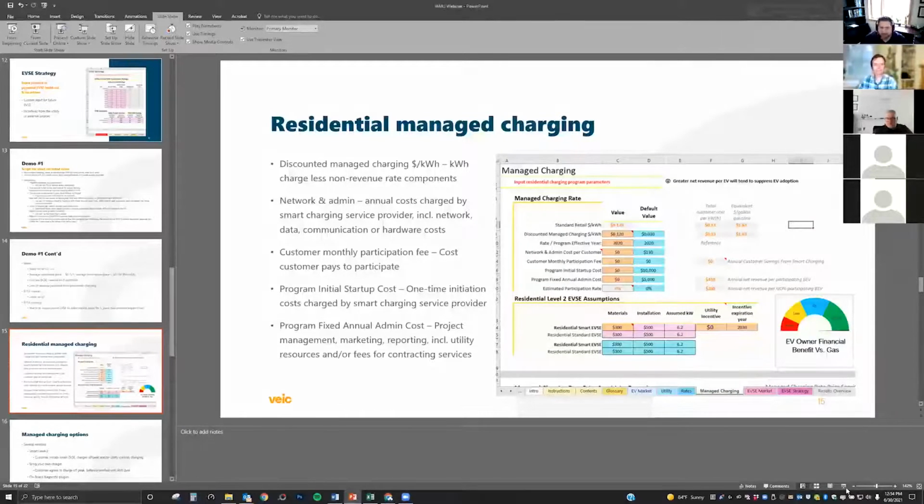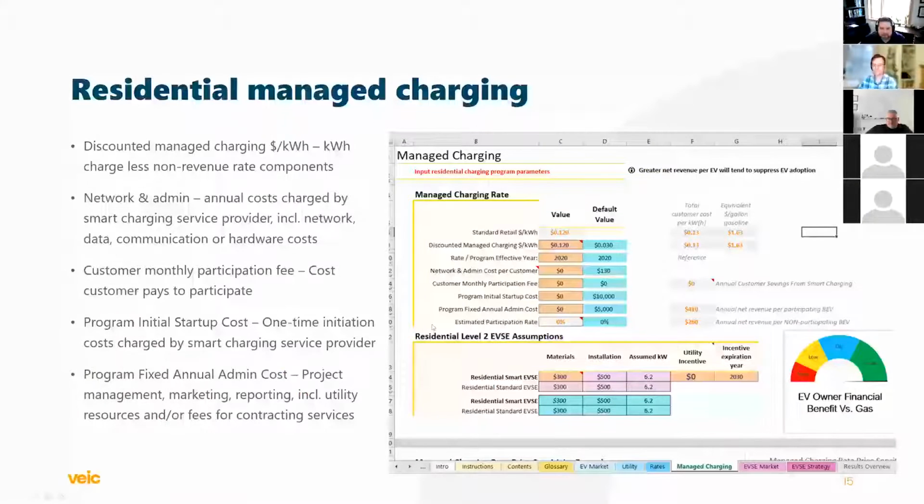Very good. Another cool part of this tool is that this tool will help you develop a residential managed charging program. When I first heard that, I was like, oh, that sounds cool. What is that? Well, managed charging is all about encouraging your customers, the people who live in houses and work in businesses who are charging their electric vehicles, to charge in a way that is beneficial to your grid, your system, and your costs, your bottom line, essentially. So what it is is discounted charging, to charge at times when the energy doesn't cost you as the utility so much.